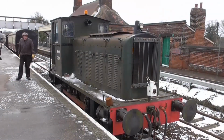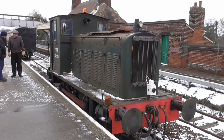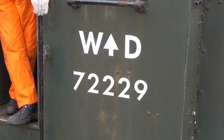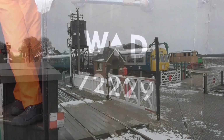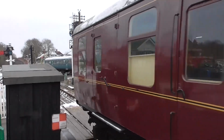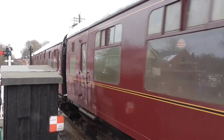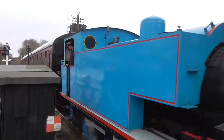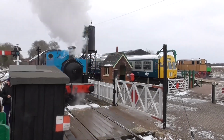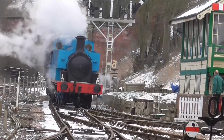This particular locomotive is a diesel shunter built by Vulcan Foundry in 1945, numbered WD7229. Also in operation on this day is steam locomotive Bagnall 0-6-0 saddle tank number 54. However, it has now been turned into a side tank for the purpose of becoming Thomas the Tank Engine. On this particular day, it was running with no face and no number.